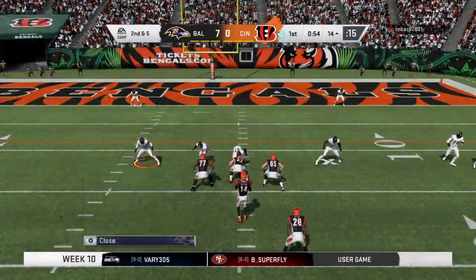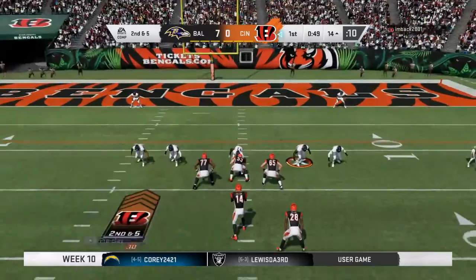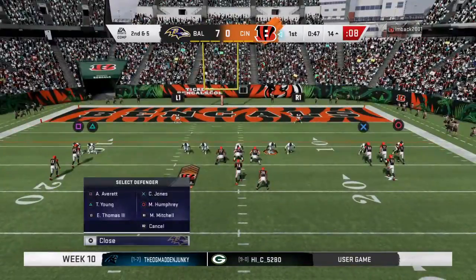After the pickup of 5, here's second and 5. Watch 36. 36 to Mike. 3 buzz, 3 buzz.